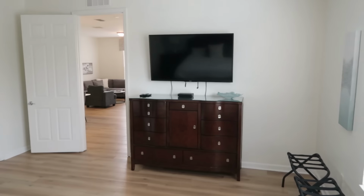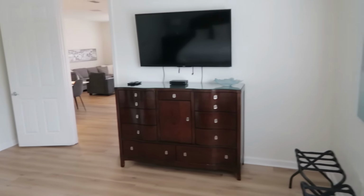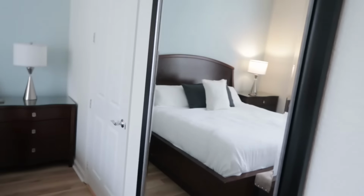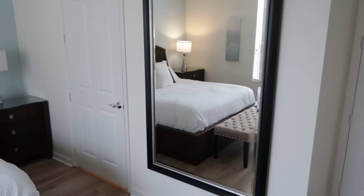And TV, a chest of drawers, a very large closet here. There you go. Plenty of space for everything you brought with you, and more extra pillows, a fan, should you need it. Large mirror. Check your look before you go out at night.